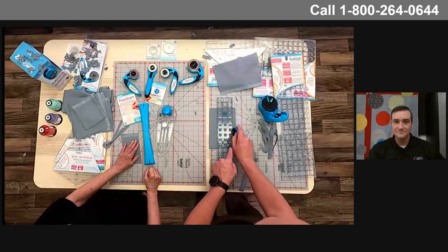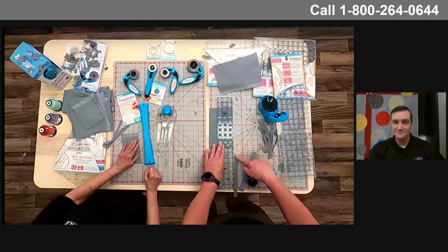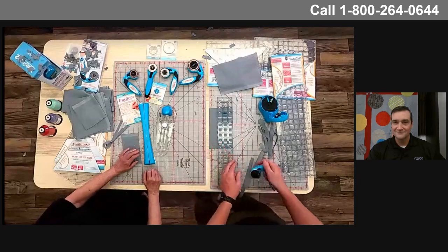So I hook it right on, and right now my blade is against my ruler's edge. And I'm going to go ahead and simply go right up the track. And again, nice clean edge.